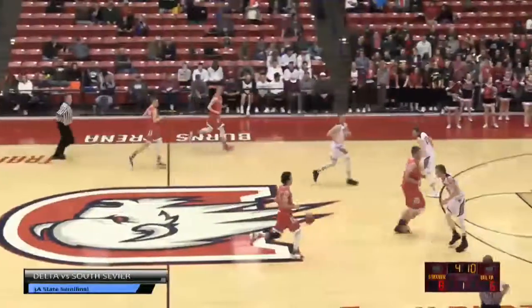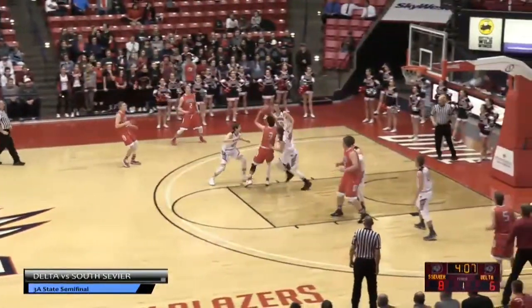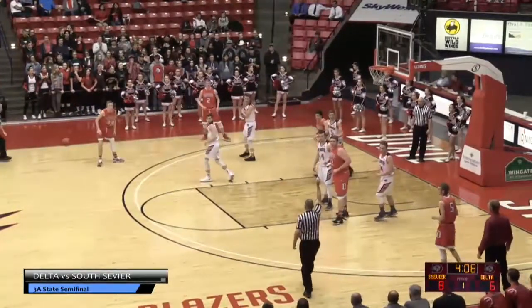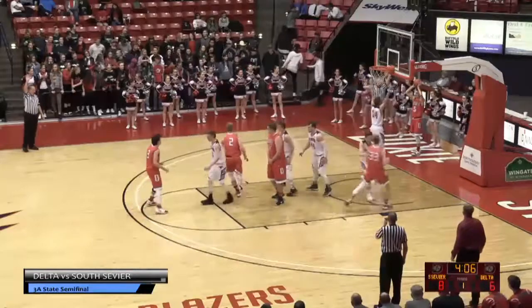And that's the physicality I've been talking about right there, is a lot of that's been let go so far in the game. Usually referees will let that go as long as it doesn't alter the possession. Right. Inbounding underneath, Jamin Bruff.